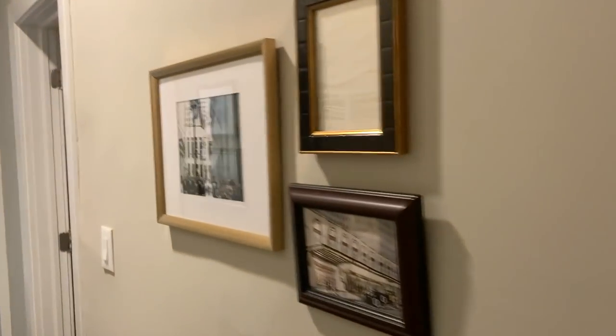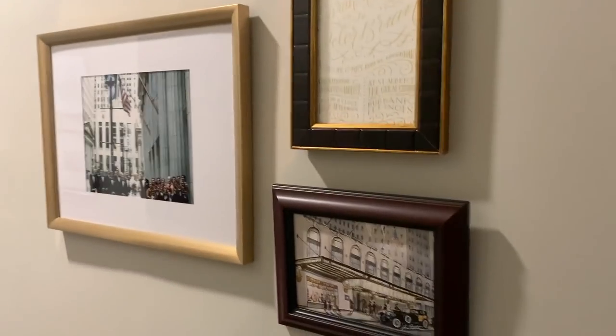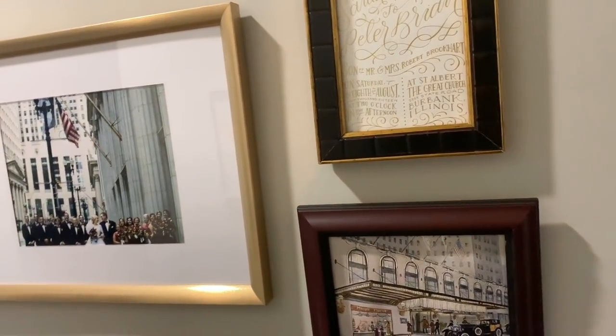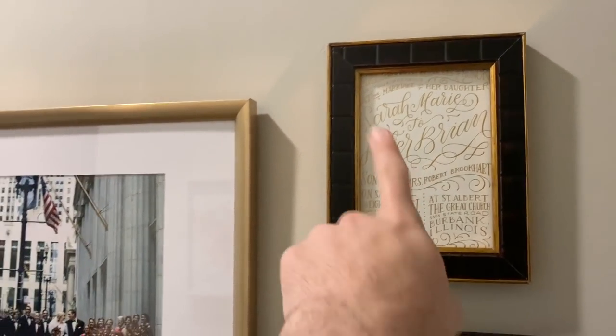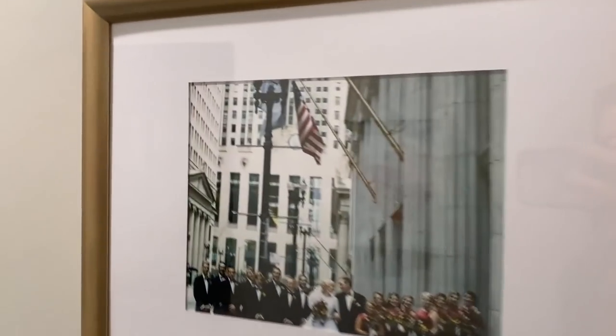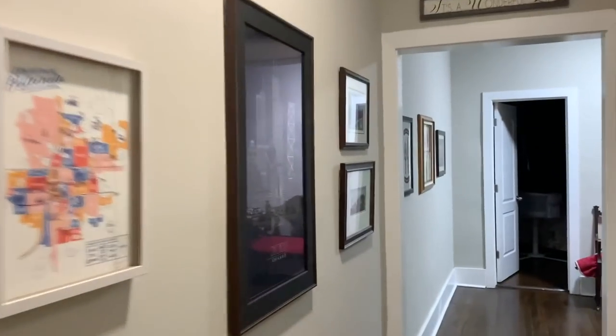We also have a little wedding homage right here. That's where we got engaged, the Drake Hotel. This is our actual wedding invitation and then a photo from our wedding with our wedding party. On the other side of our gallery wall. Down here, look at this.